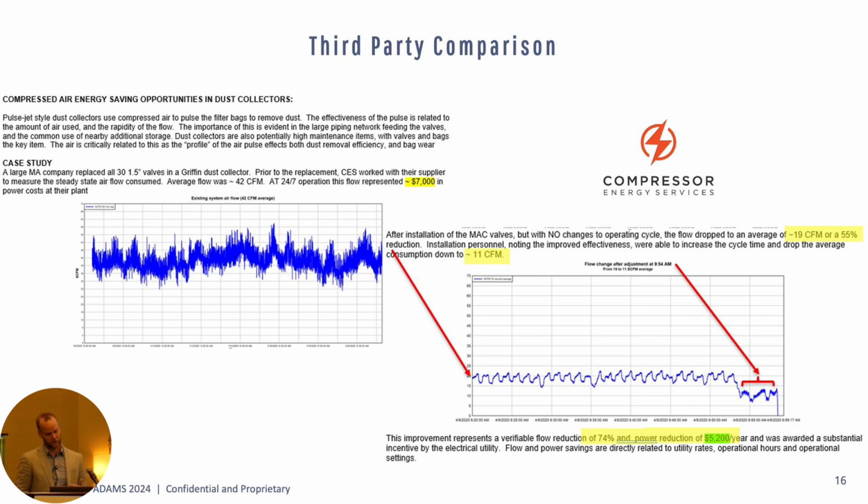They changed those 30 valves over to the Mac valve technology, did nothing else but change those valves. What that ended up doing is decreasing the CFM down to 19 CFM, or a 55% reduction, just by changing the valves. Then through monitoring that the differential pressure was staying lower, they were able to adjust the settings to increase the time in between pulses and take that down even further to 11 CFM. So thinking about just a small collector of 30 valves, they were able to reduce the air consumption by 74% and save $5,200, changing that operation from $7,000 to $1,800 just on that collector.